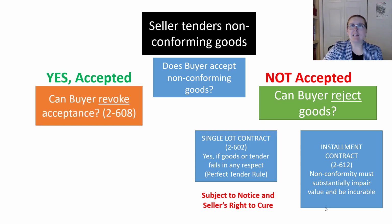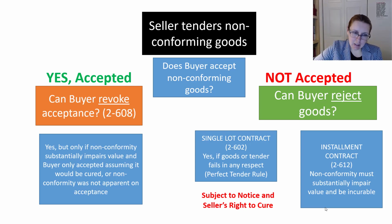Let's say you sat on the decision. You perhaps didn't bother to open the box and inspect the mugs for several months until you needed them, and so the arguably seasonable period for rejection has passed and you are deemed to have accepted the mugs. Well, can you revoke your acceptance? And here, the standard is frankly a little higher. Yes, you can revoke, but only if the nonconformity substantially impairs the value and the buyer only accepted assuming the defect would be cured, or the nonconformity was not apparent on acceptance.